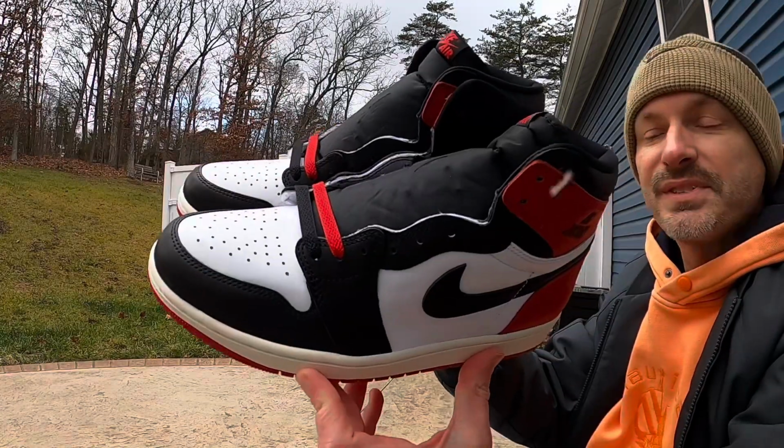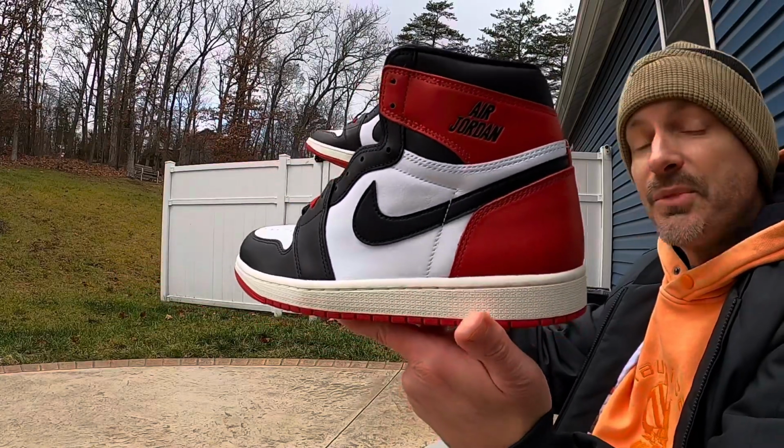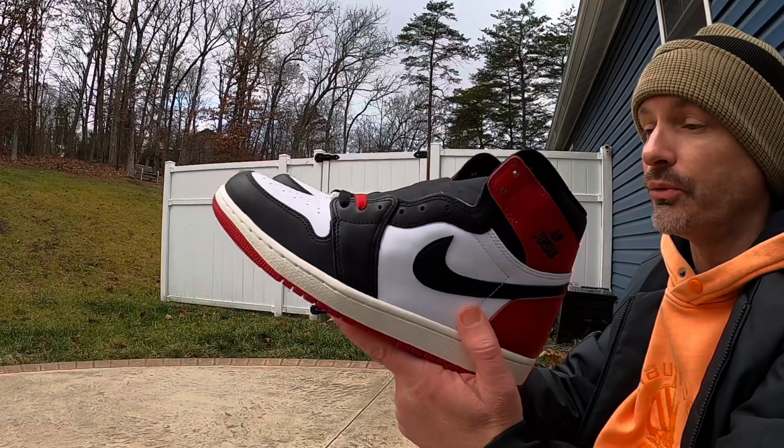So this next pair is probably going to be controversial, but remember, I'm talking about my list of pickups that you can grab for under retail.